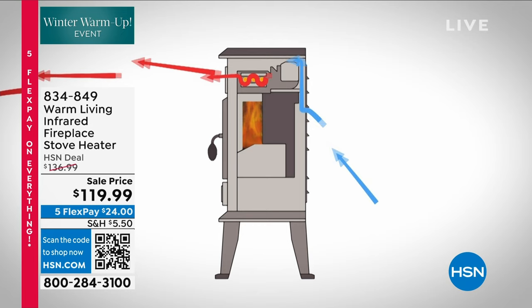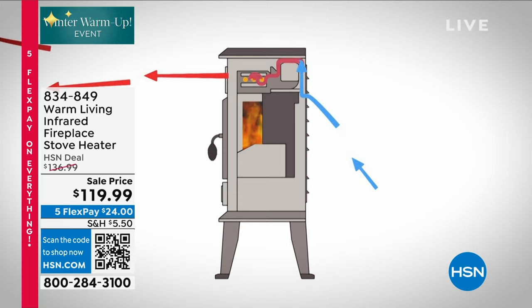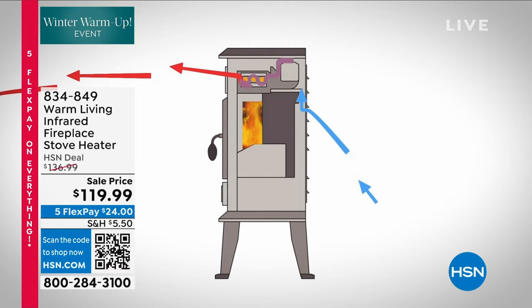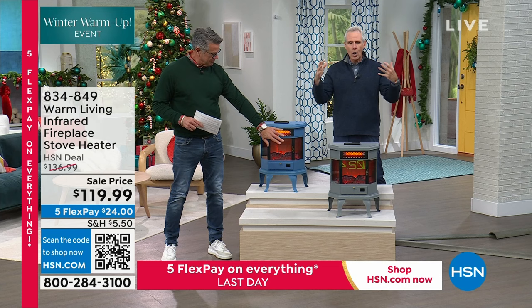Here's how it works. Here's a little animation. The cold air is represented by the blue arrows, Guy. And then the warm living infrared fireplace stove heater pulls that cold air in through the back of the unit. It goes up, over, and around the infrared heating bulbs. And then it gently pushes that air out into the room. And it heats objects in the room as opposed to taking all that moisture out of the air.